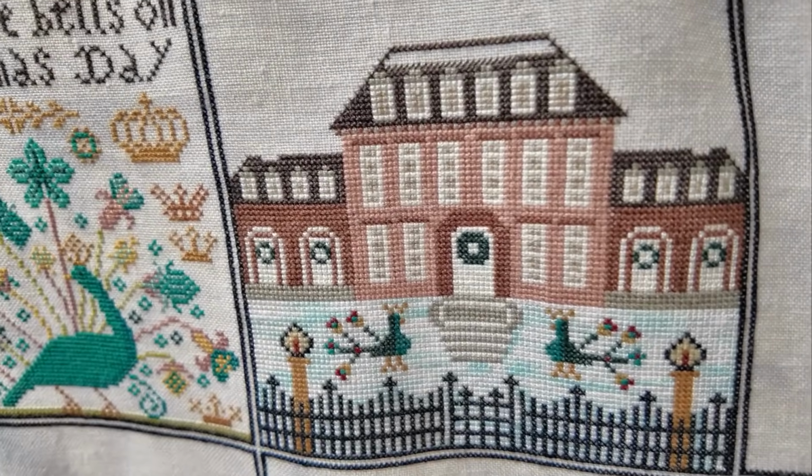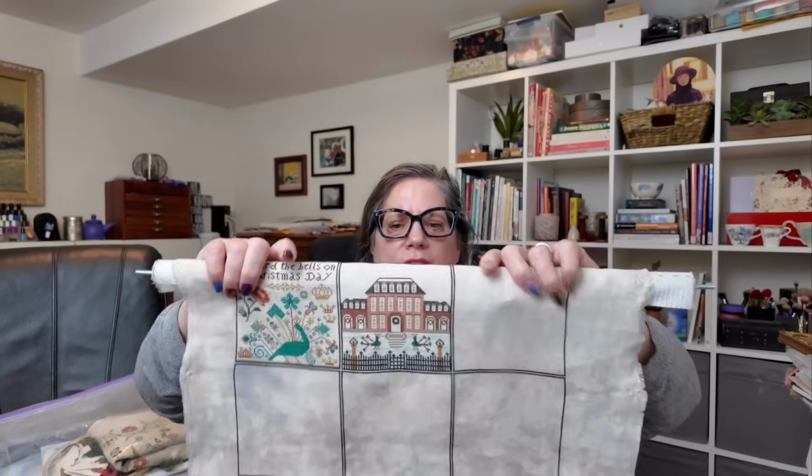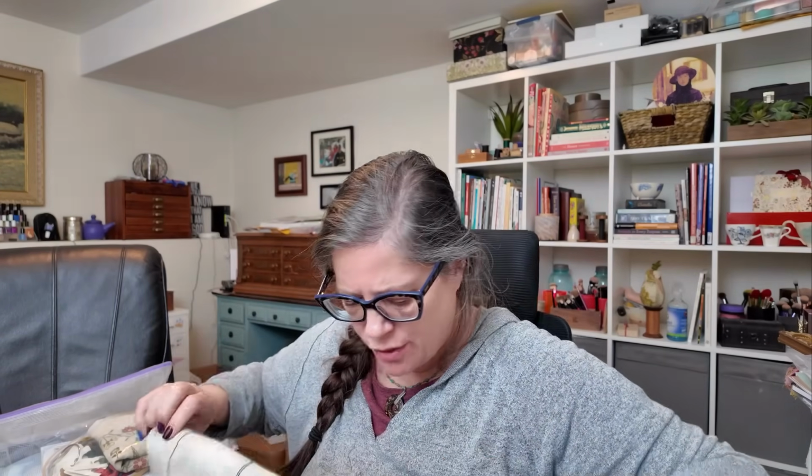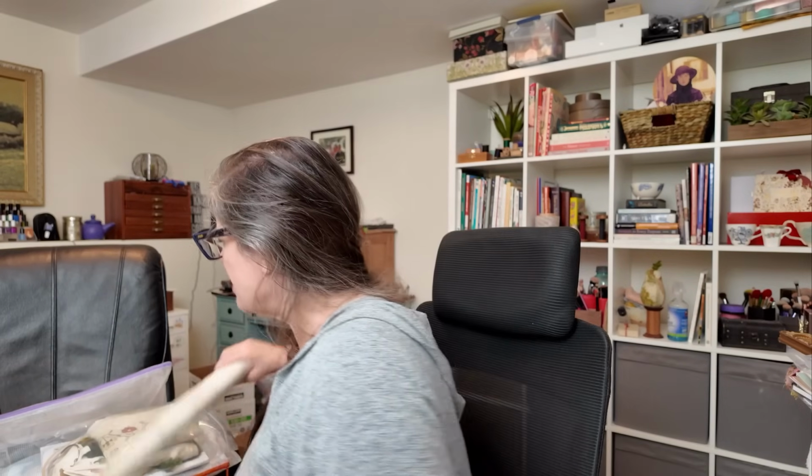Don't you love the snow? That is the only variegated floss in this pattern. And it's a Thread Gatherer. Mint something. Is it Mint Frost? I think so. Mint Frost. So that is Christmas at Hawk Run Hollow. I'm going to keep working on that every month. So I want to get it done for Christmas, but I don't know if that's probably a pipe dream at this point. Okay, another project that I'm working on.